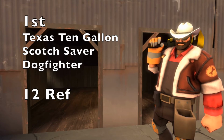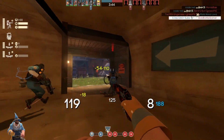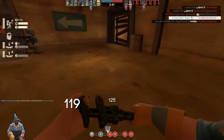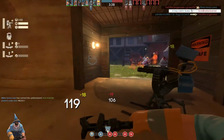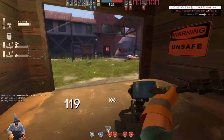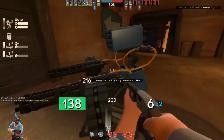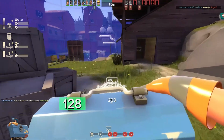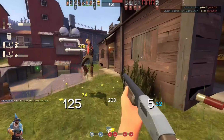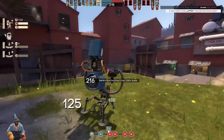And this Dogfighter I think is a pretty cool leather jacket which tops off and pairs really well with the Texas 10 Gallon. This was actually pretty much my first engineer cosmetic set, after the Gibus, because we've all worn the Gibus at some point, don't deny it. And I feel like it's still a really good set. Even though I have some bias in putting it on this list, I think it's a really good set, and the cosmetics go really well together. The Scotch Saver is a pretty neat engineer beard, and the Texas 10 Gallon just summarizes the engineer's personality. Wild and Texan.